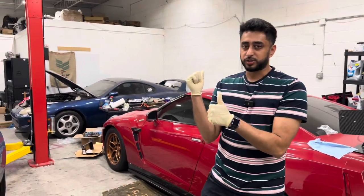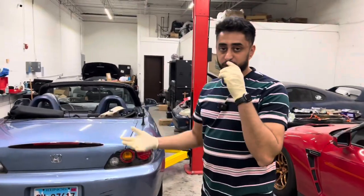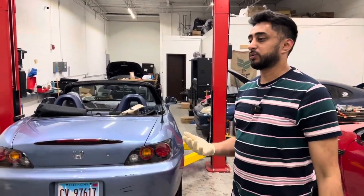This might have been way too much. That's why we got that, baby. The S2000. And this is such a last minute plan that I didn't know what car to take. Every other car I was thinking of just wasn't really working out.